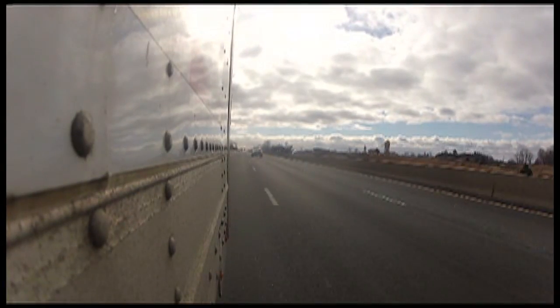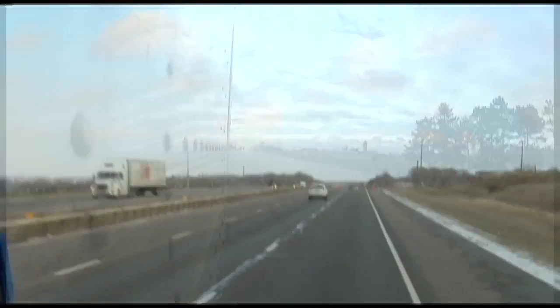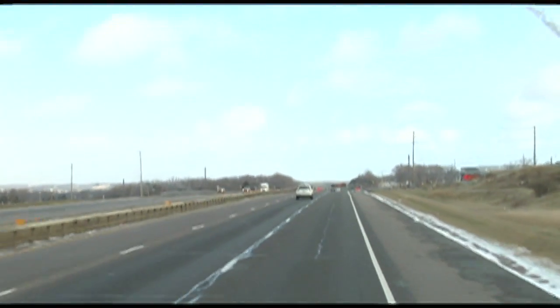Wind rushes through the door, move slowly and once more.